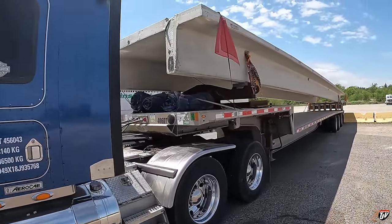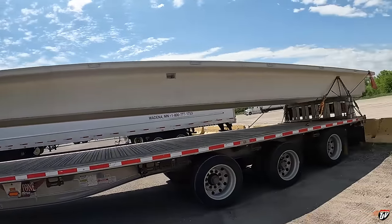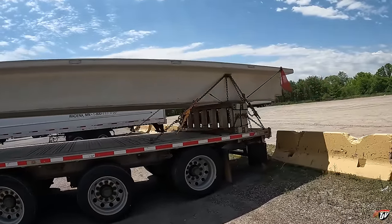Morning, everybody. How you doing? Got us a load of concrete today. Bringing this back up to Manitoba. Picked it up in Minnesota here.